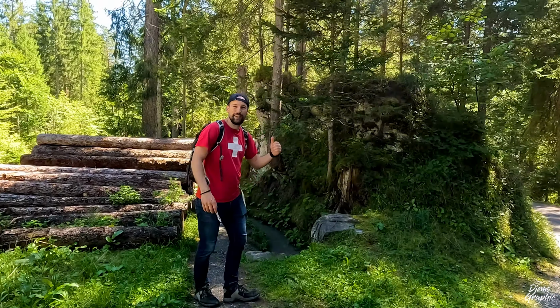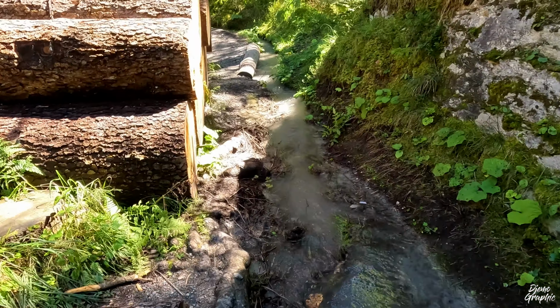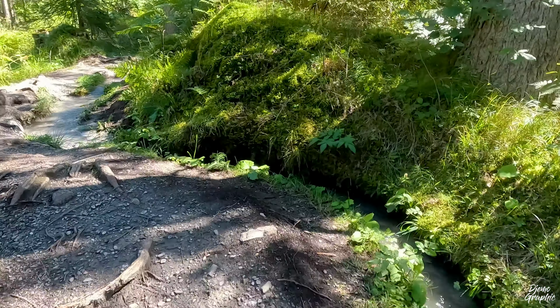Just always follow the creek, then we will take you to the platform Il Spir. This is the second part, actually even more beautiful part of this creek trail. And yeah, I just love everything here. The smells, it's so fresh. The sounds, well, I really can't get enough of it.